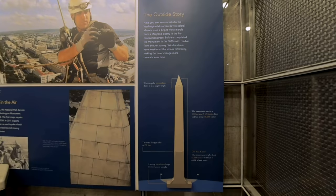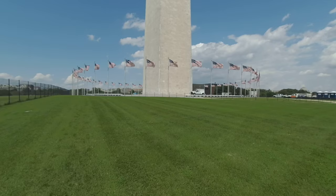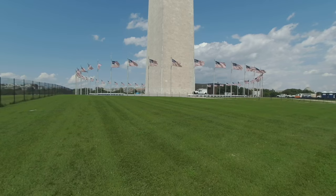If you're outside and you come to DC, even if you don't tour this and go to the top, you can see the first 150 feet or something like that. You can see that it's a darker color than what's above that. It's different colors. So there's kind of the history with it.